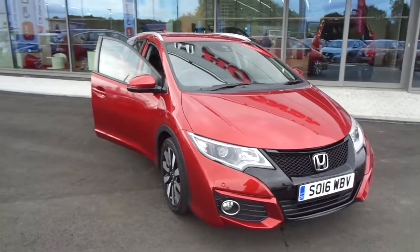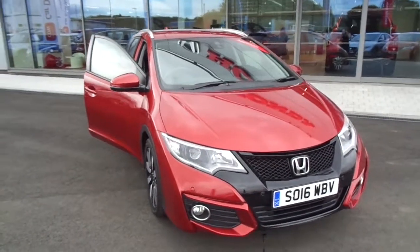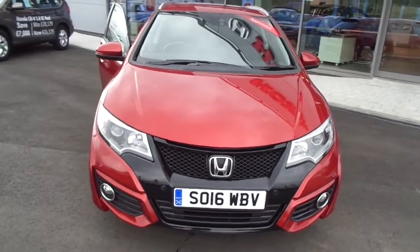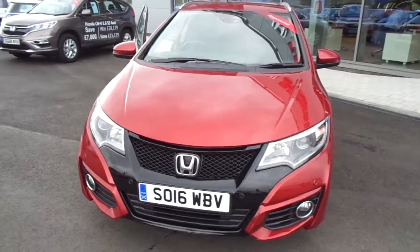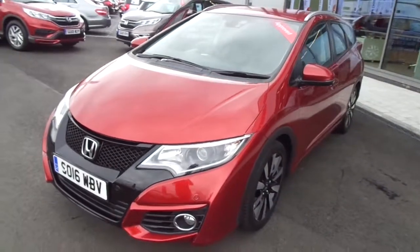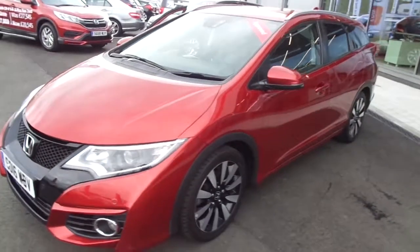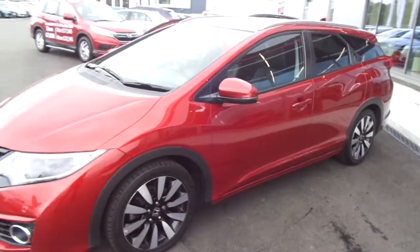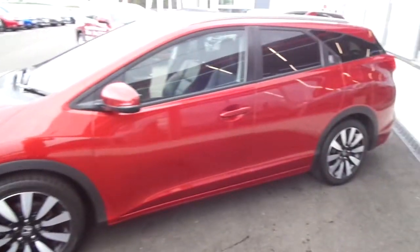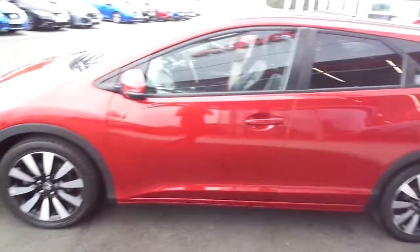Currently available here at Western Honda in Stirling, we have this Honda Civic Tourer. It's a 1.6 SR model. It's manual transmission, it's diesel. If you're looking for low running costs, then this is definitely the car for you. As a 16 plate, it was first registered on the 30th of August 2016. It's had one owner to date and serviced with ourselves at Western Honda in Stirling.